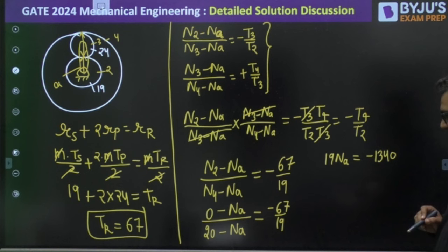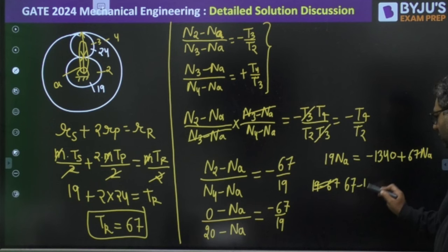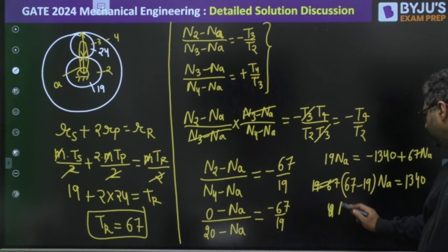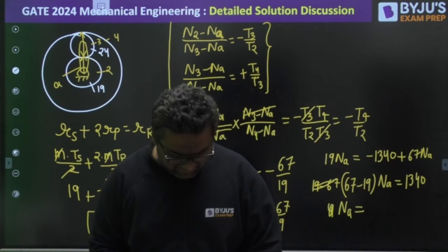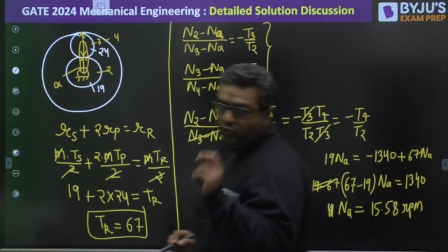Okay, and we have minus Na will become plus 67 Na. So we would be having 19 minus 67 or 67 minus 19. Na is equal to 1340. So when you do this, it is going to be 48. So Na will be equal to 1340 by 48, and after solving, the answer comes out to be 15.58. As you have considered counterclockwise to be positive, it is coming out positive, which means the answer is counterclockwise.